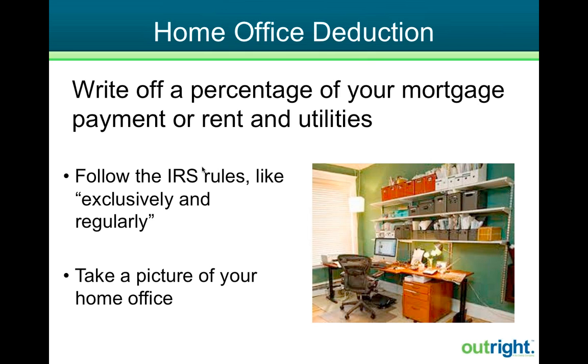We also see a lot of people using their garage. So if you're selling on Amazon, you may use your garage. And if you're not using your garage at all for your cars or anything like that, then that would be a valid use. And so the idea is you're taking whatever your rent is, you figure out what percentage of your house or your condo is being used for business, and that's the percentage of your rent that you can take off with this deduction.